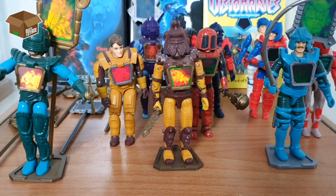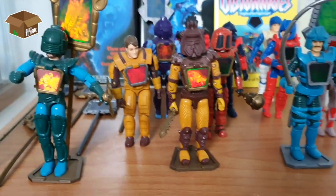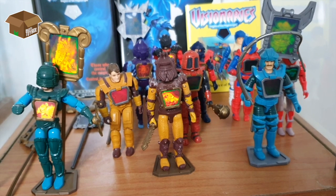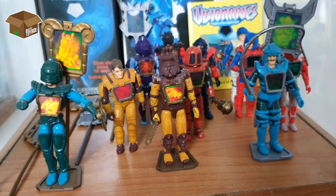I know he's got the wrong chest plate on. He's actually got the same one as Feral's. I don't know whether the camera's going to pick that up, but that was quite a common thing with these figures. They came out of the factory with the wrong one. 80% of them had the wrong logos on. So if you've got one with the right hologram on it, it's worth serious money.